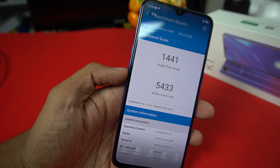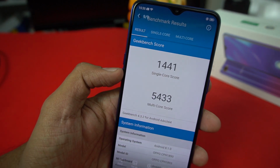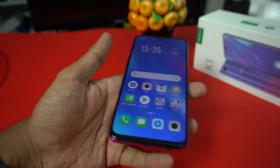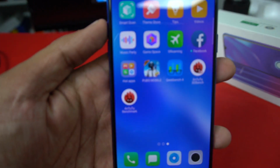And the next one is the Geekbench score where the single core score is 1441 and the multi-core score is 5433. So this comes with the Android 8.1 Oreo based ColorOS 5.2, and in this video we'll also be doing the gaming review with the PUBG Mobile game.